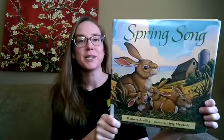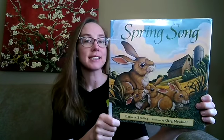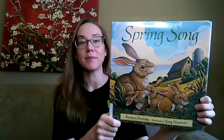Our third picture book this week is Spring Song by Barbara Seuling, illustrated by Greg Newbold. This story asks questions about what different animals do when the snow melts, the ground warms, and buds appear on trees. Readers are in for such a treat because the illustrations in this book are made with acrylic paint and they are so richly detailed.